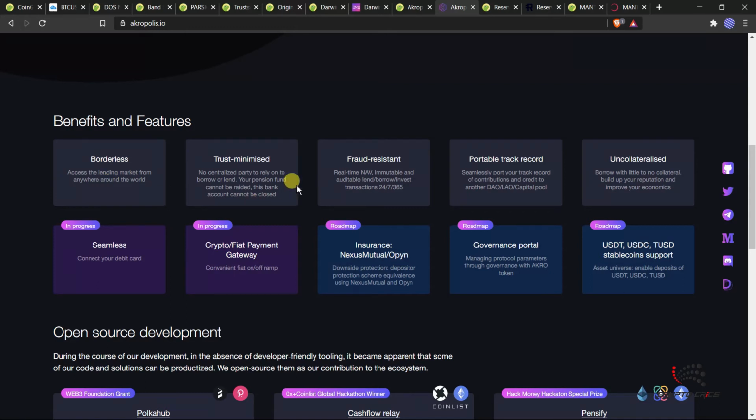They make NAV immutable and auditable: lend, borrow, invest, transact 24/7, 365 days, and this is audited. There is a portable track record: seamlessly port your track record of contributions and credit to another decentralized organization, or DAO. And uncollateralized assets, this is more important: borrow with little to no collateral, build up your reputation and improve your economics. So they are providing under-collateralized loans and also loans with little or no collateral. A seamless connected debit card and a crypto-fiat payment gateway are in progress. Also an insurance roadmap, they are providing insurance.